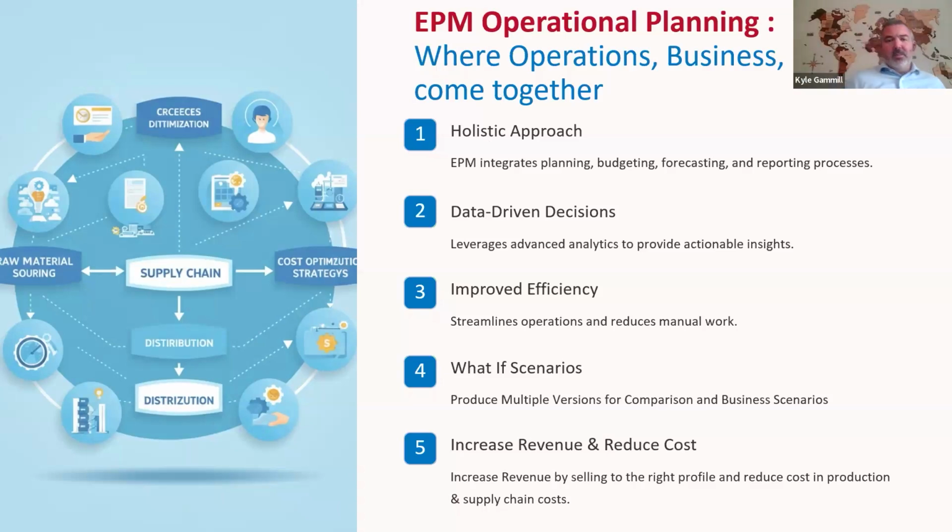Absolutely. Let me land the plane on this one, and then anybody who wants to stick around and ask questions, feel free. The final piece is that what you're trying to do as an organization is increase profitability. Who should I sell to, to maximize my revenue? Who should I sell to, to reduce my cost? How do I get goods to the right spot at the right time and be able to use the system?